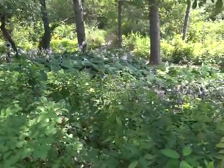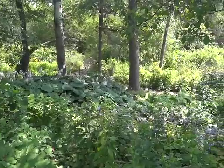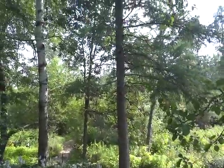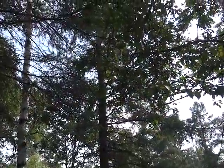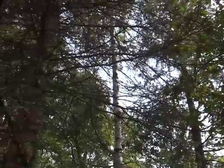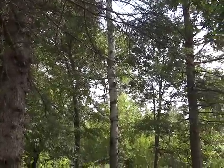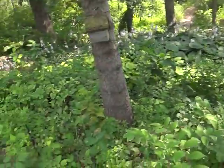Now we're on the upper part of the garden. See, we were down there behind that tamarack tree. That's that tamarack way up there. Can't even see the top. It goes way up. Okay, and then that aspen next to it. That pretty white silver bark. But anyways, we're on the top part of the hosta garden.